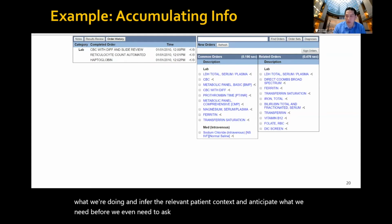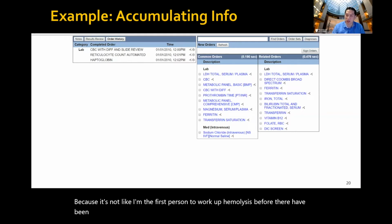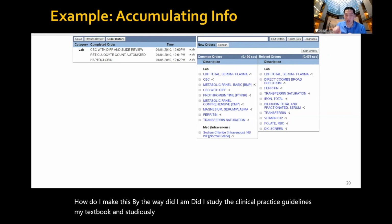I think that is very much possible because it's not like I'm the first person to work up hemolysis before. There have been thousands, tens of thousands of people have done it in even one institution. Can't we learn from their prior behavior to provide directed suggestions? How did I make this, by the way? Did I study the clinical practice guidelines, my textbook, and studiously program rules? If anemia, then recommend reticulocyte, if positive, then check.